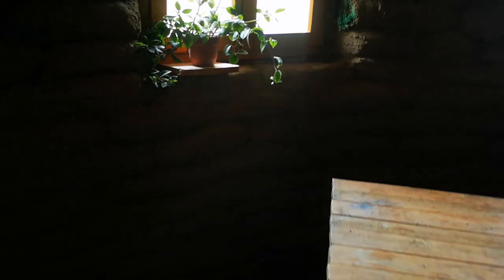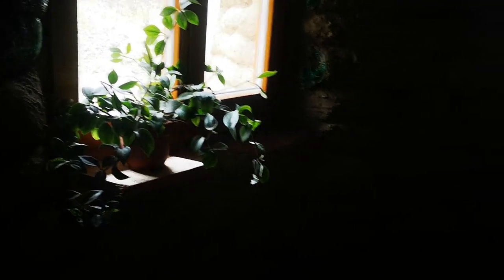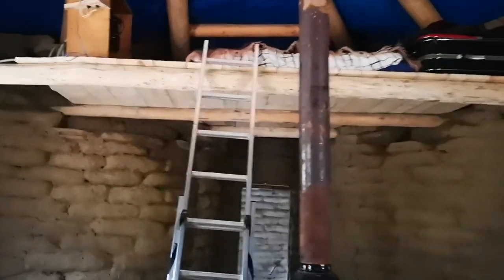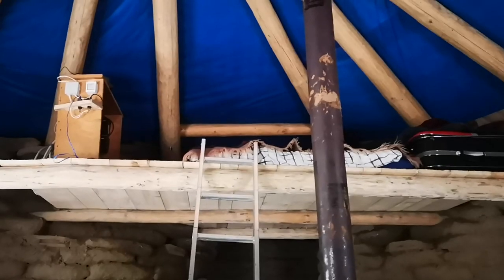At each window I put some flowers on some boards, so it's funnier. I have a really big table, and up there I'm sleeping for the moment. Up here I have a sleeping mattress and a very cozy bed and a very nice view toward my living room. That's the door, and that's a coat hanger made out of a branch, and the table that I just showed you.